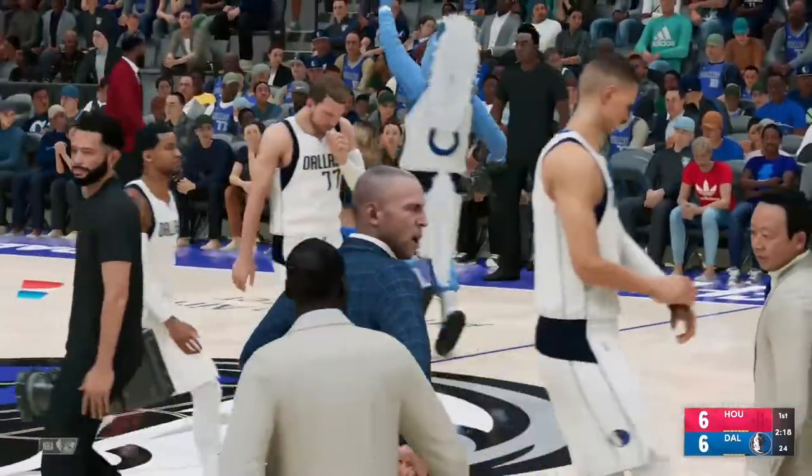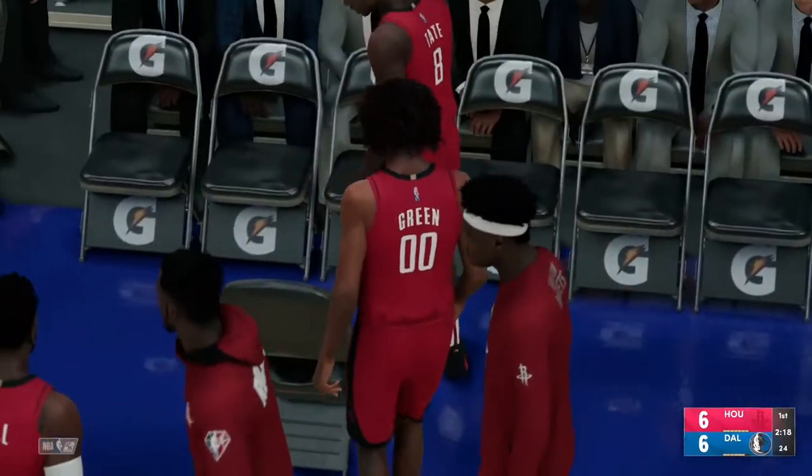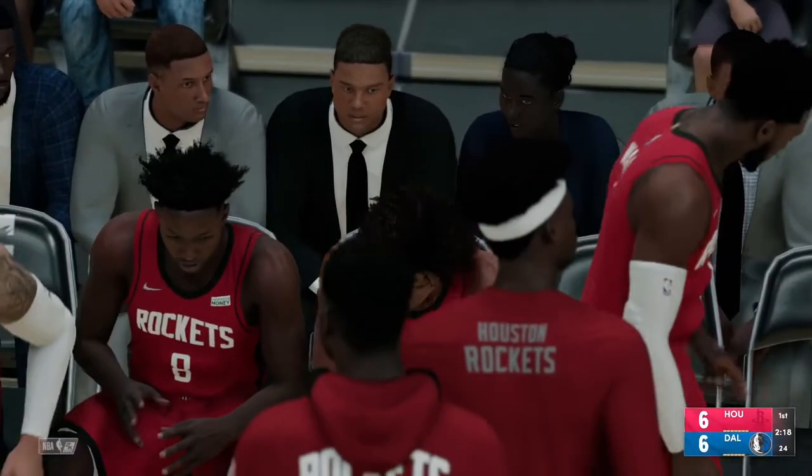It's a T-shirt bonanza. Make some noise. Ladies and gentlemen, your Mavericks dance team.